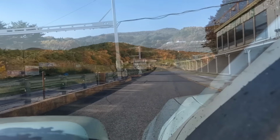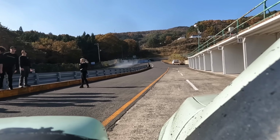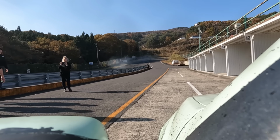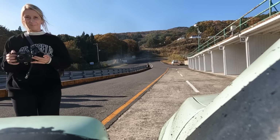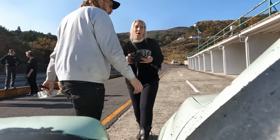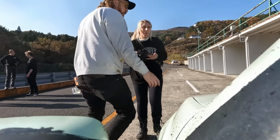Me again, a round of applause. You're a fucking psychopath. I've never seen someone have so much angle going up that hill. That was sick. Give the bonnet a little pump. Oh, sorry. Oh, your grill came off. You're so fast.